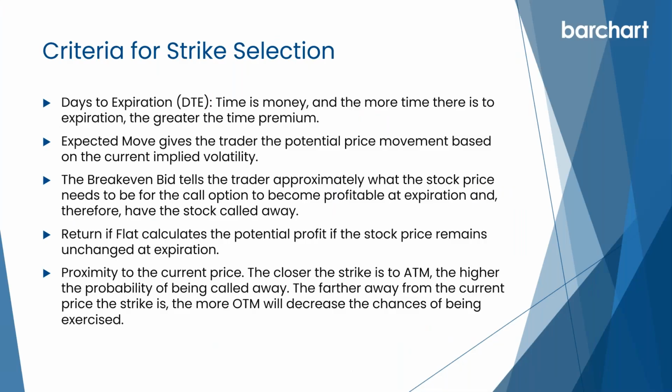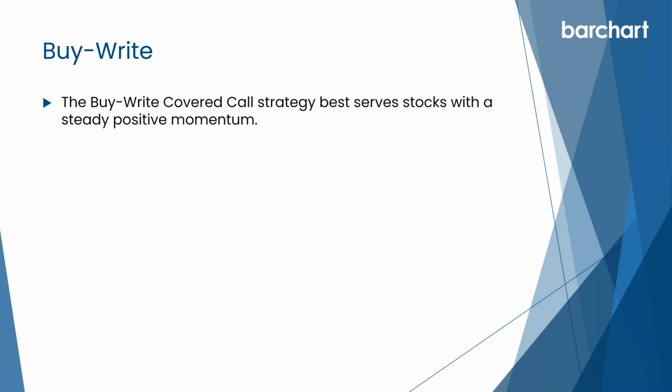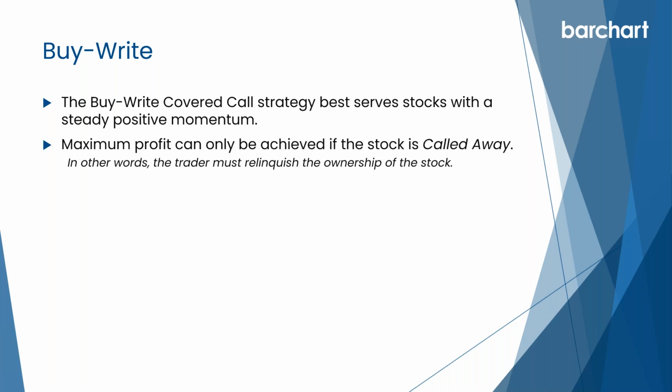One more point I want to get to. Initially what we talked about was that the covered call screener is under the assumption of what is called a buy-write. What is a buy-write? Well, buy-write means basically that it's an option strategy where I'm going to buy the stock and at the same moment sell the covered call. And again, that strategy is best suited for stocks that have positive price momentum, in other words, are in an uptrend. And again, we're not worried about being called away. As a matter of fact, we want the stock to be called away. That's how we're going to achieve our maximum profit.